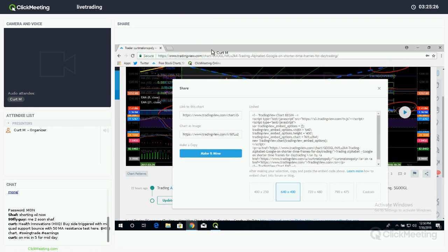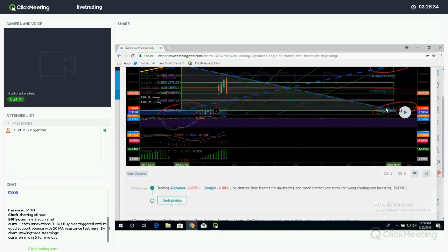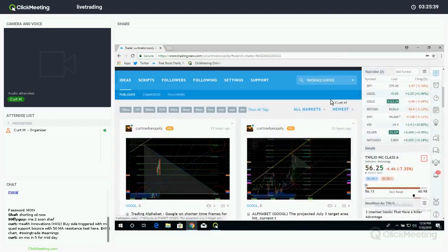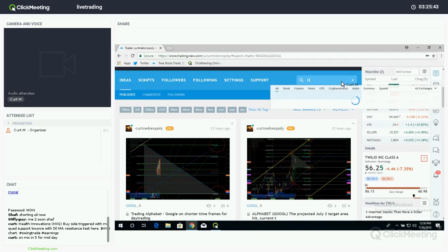Next chart is HIIQ, I believe. Earnings in 2 days. Got a bounce at a real key level here today. Put an alert out on it. My apologies there. HIIQ. This thing trades really well through the model.